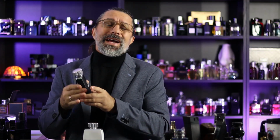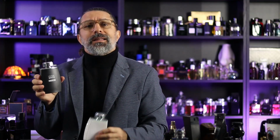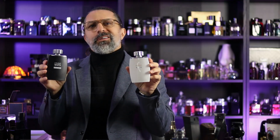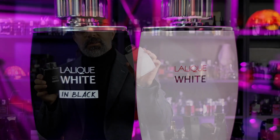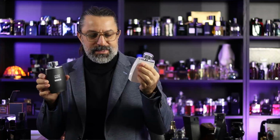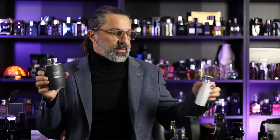The newest one I got from Lalique is Lalique White in Black. Now this one is a play on the original Lalique White. Now you're like, okay, it's not really that special of a bottle. Well, this one is, it's cool. I like it. It really feels nice in your hand. It's not too unique or crazy or anything.